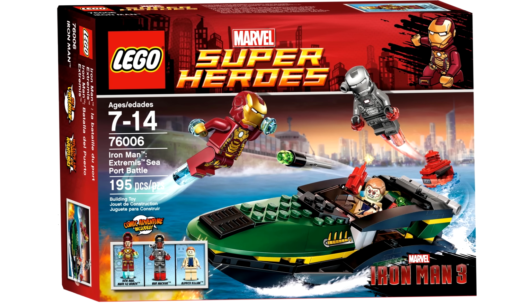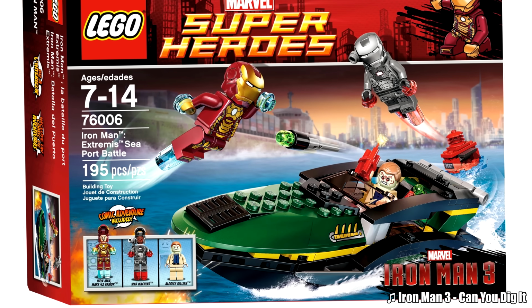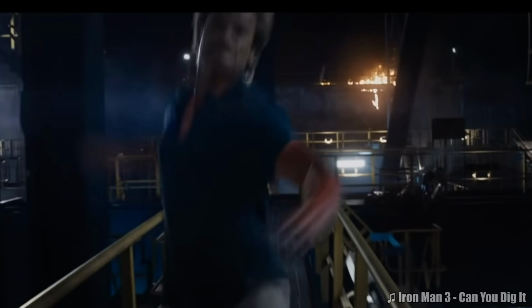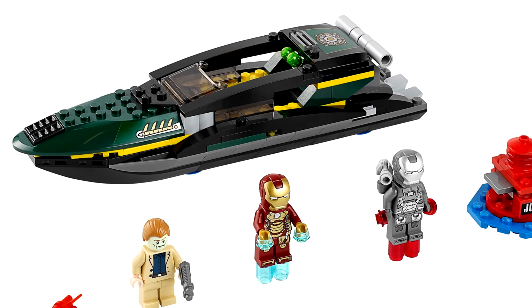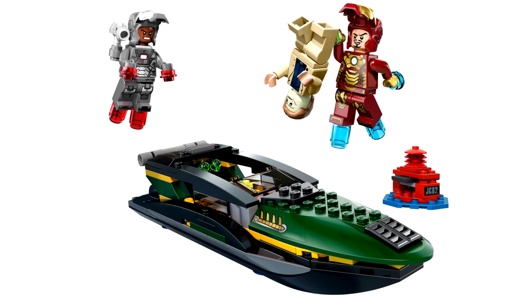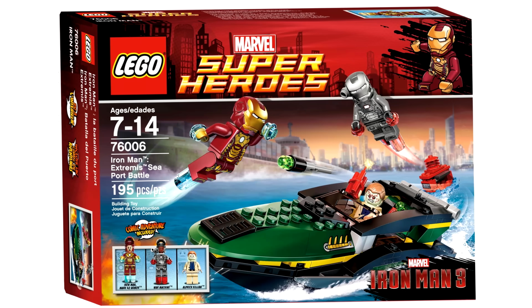The Iron Man 3 Extremis Seaport Battle is a $20 2013 set. Yeah, this is not from the movie. I'm not sure where the idea of a boat battle came from. I guess because the climax is on a Florida pier, right? Anyways, yeah, the build is irrelevant to the film. I love speedboat builds, but the dark green and yellow color scheme here does not work for me. That is not a great color for a speedboat. I wish this was just some generic speedboat and not something themed after the Ten Rings. It would have worked better that way. The stickers don't work either.